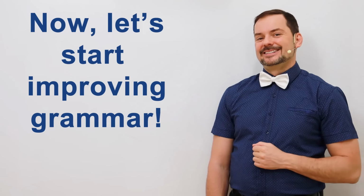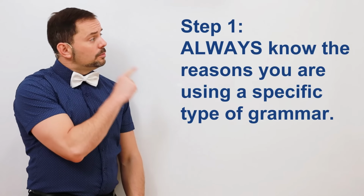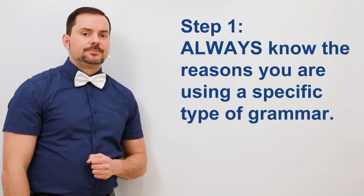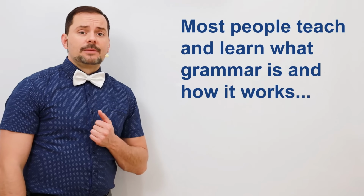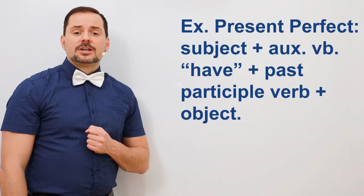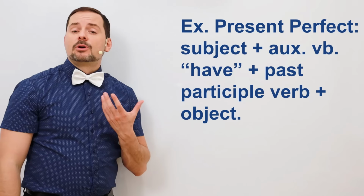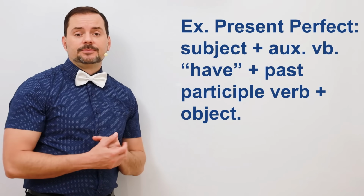Watch and learn. Step number 1 for better grammar is to always understand why you are using a certain type of grammar while you speak or write. Oftentimes, students and teachers alike know what the grammar is and how to write this type of grammar, such as present perfect will have the subject, auxiliary verb have, the past participle, and will have the object.